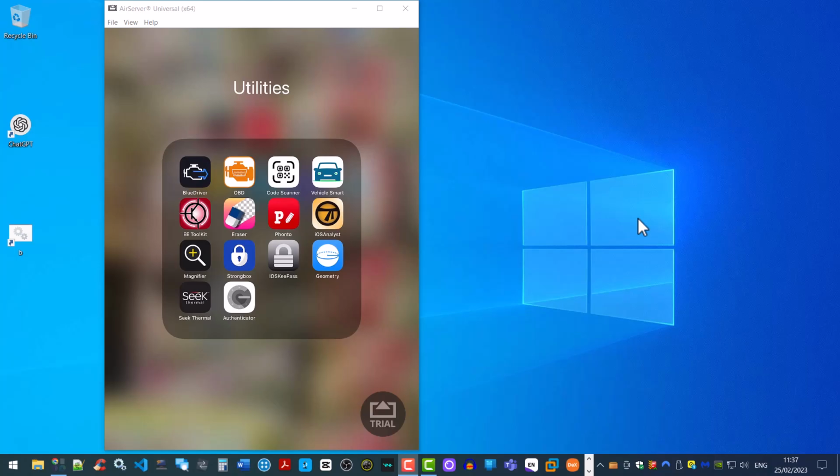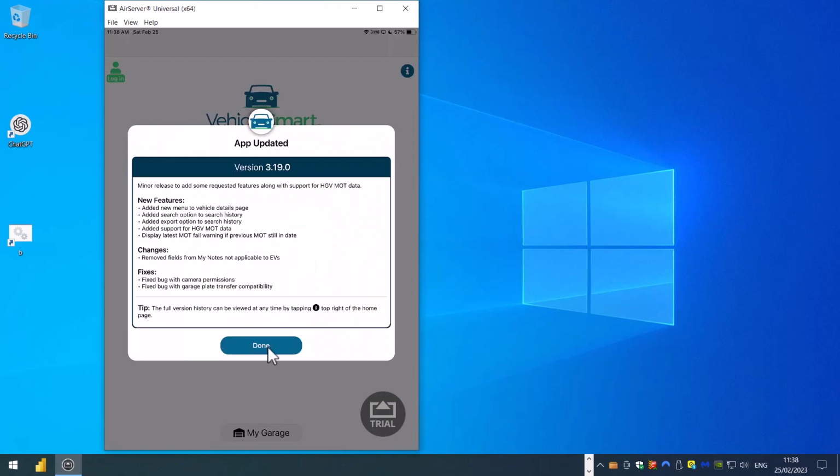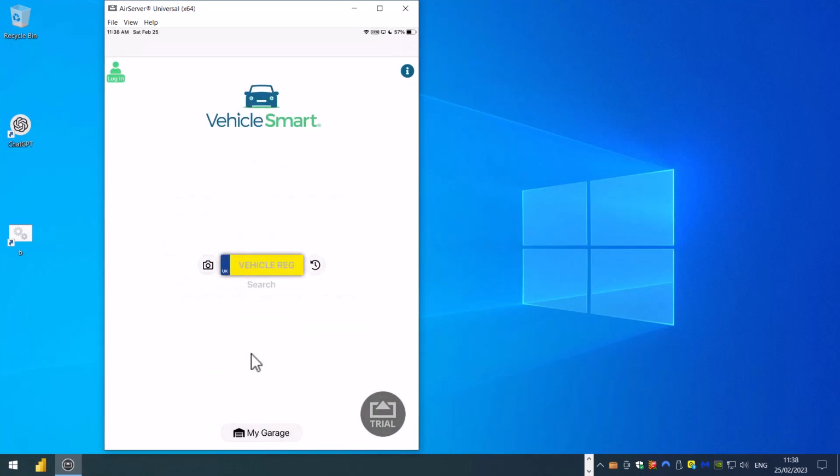Let's see how this works. We're going to be using an app called Vehicle Smart from the App Store. I've got my iPad here on my screen, once again being casted using AirServer. Let's open the app, Vehicle Smart. It's got a nice appropriate car icon there. They have a recent update with some changes. Okay, thanks for letting us know.